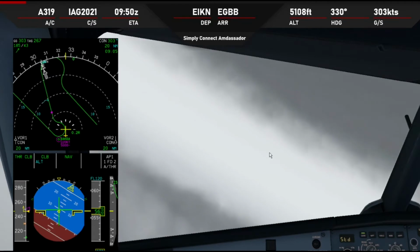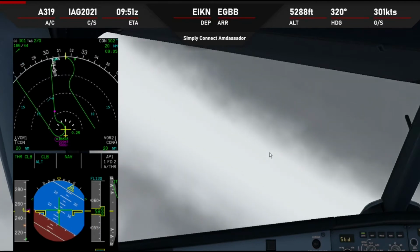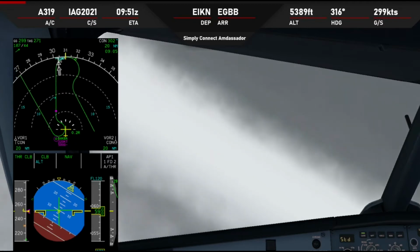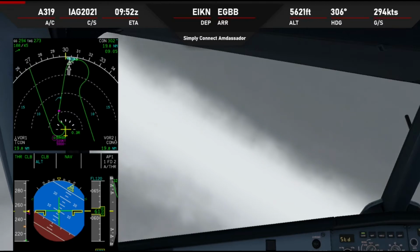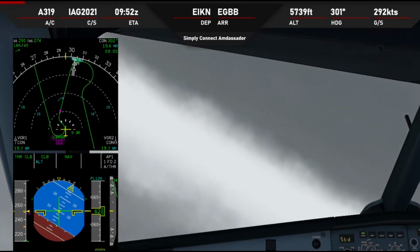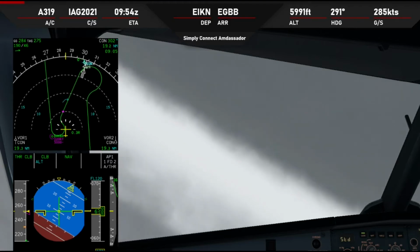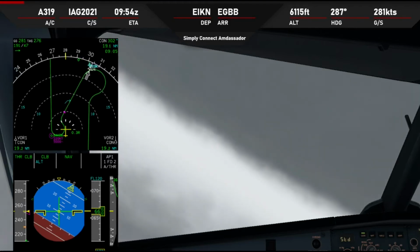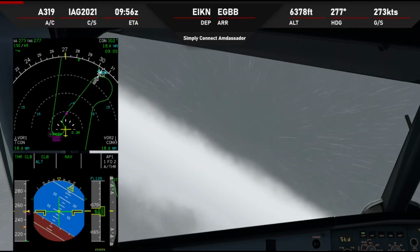I don't have to have the windscreen wipers on anymore. So I'm going to climb up to 12,000. They're also doing the charity event across a few of their... Oh, there's the rain again.